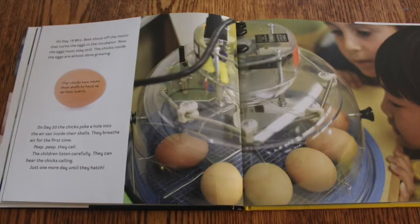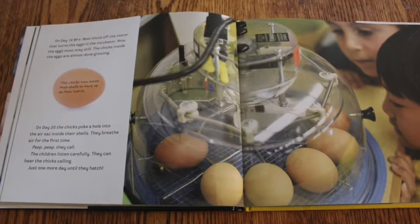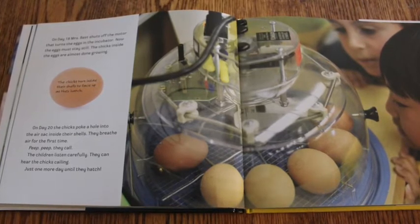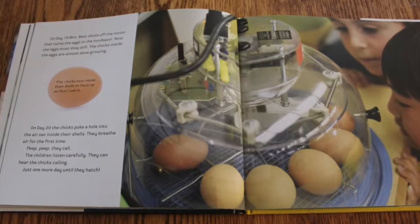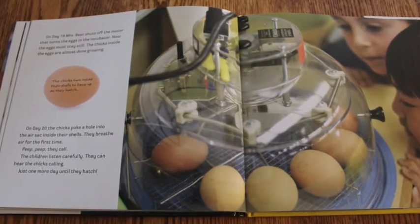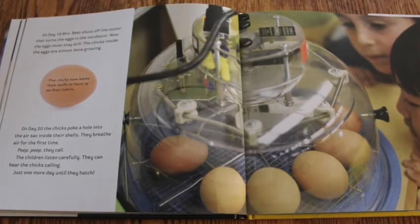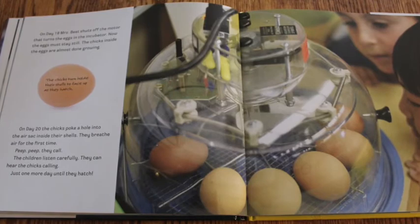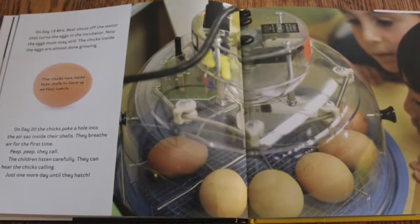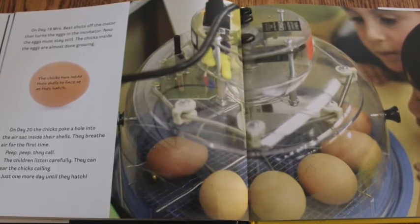On day 18, Mrs. Best shuts off the motor that turns the eggs in the incubator. Now the eggs must stay still. The chicks inside the eggs are almost done growing. On day 20, the chicks poke a hole into the air sac inside their shells. They breathe air for the first time. Peep, peep, they call. The children listen carefully. They can hear the chicks calling. Just one more day until they hatch.